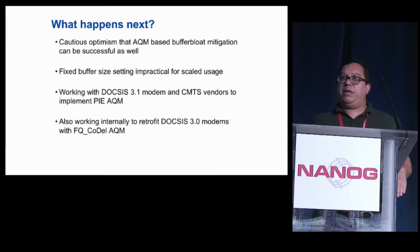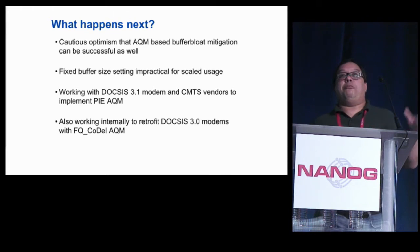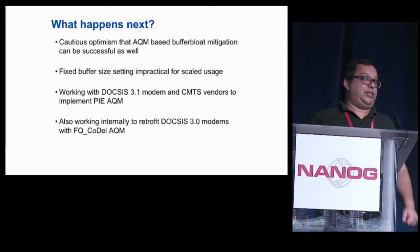In addition to the work that's being done on the DOCSIS 3.1 modems and CMTS, I also have a separate side project to try and retrofit FQ-CoDel AQM into our DOCSIS 3.0 modems to see if we can get somewhere on that, because we do have a large deployed base of them, and maybe there's some impact we can have. So that's still work in progress, too.